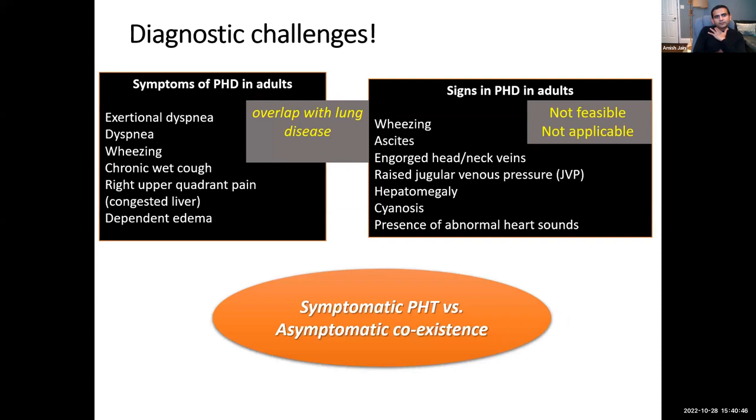And this is a list of symptoms from Wikipedia, actually. This disorder is called pulmonary heart disease, or another name for it is cor pulmonale. And the symptoms of chronic pulmonary hypertension in the presence of RV dilatation are purely respiratory. And these symptoms are either impossible to assess in that patient population, or there's a massive overlap with the symptoms of BPD itself. So how do you distinguish a patient who is symptomatic from pulmonary hypertension versus a patient whose symptoms are primarily driven by the parenchymal component of lung disease, and the pulmonary hypertension that we're diagnosing on echo is just an asymptomatic coexistence? That's really hard.